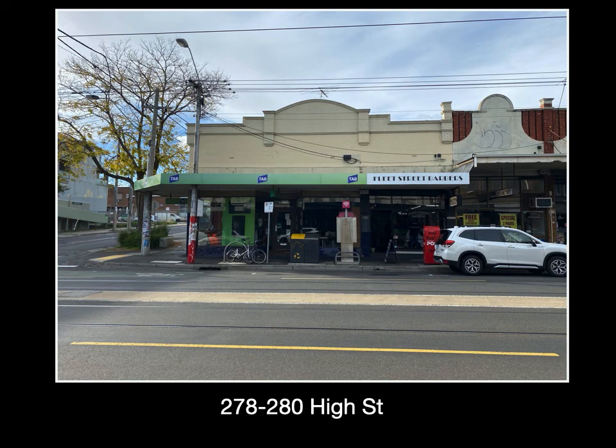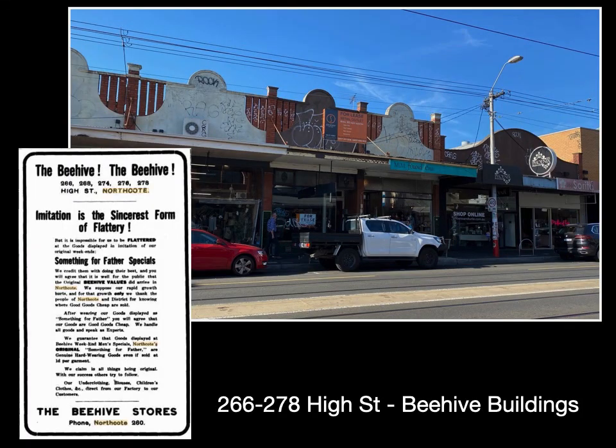East side of High Street heading south up Northcote Hill. 278 to 280 High Street, corner of Mitchell Street. Initially a single-storey premises with a plain parapet, later unsympathetic windows. A produce store from the 1890s, rebuilt for George Reed, grocer, in the late 1920s, eventually divided into two shops.